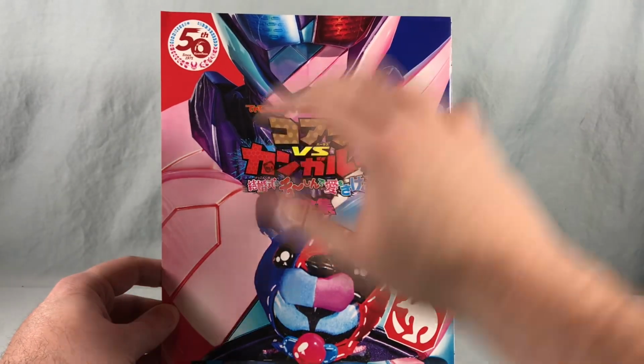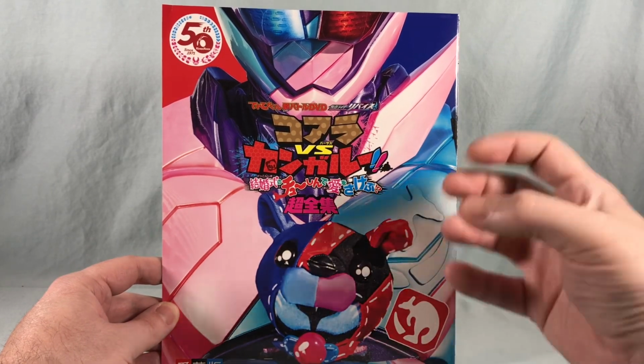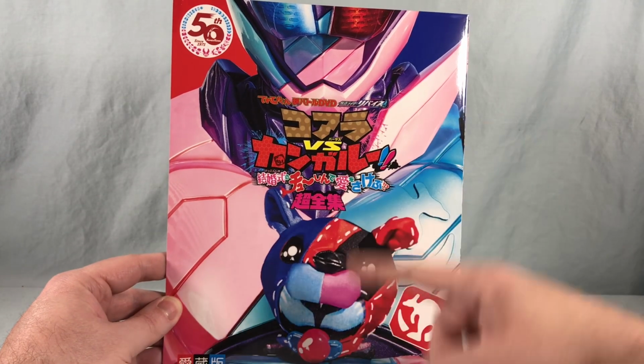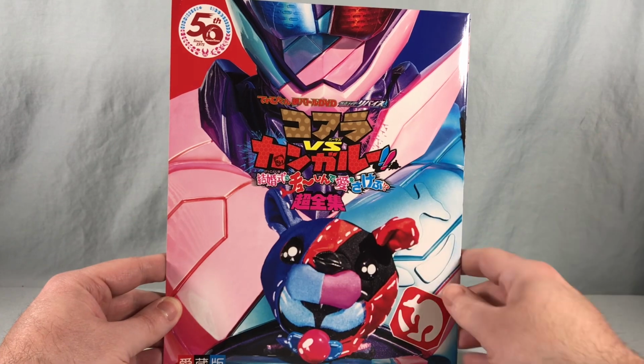Real big on the front here, this is the Kangaroo form. Kangaroo's Vistamp is kind of paying homage to Build, so you can see the influence of Build very much in this form. And Vice is a little baby kangaroo in his pouch, which is just absolutely fantastic.